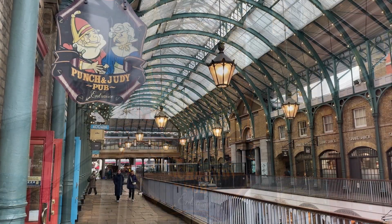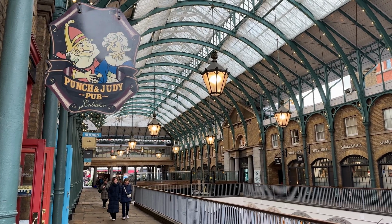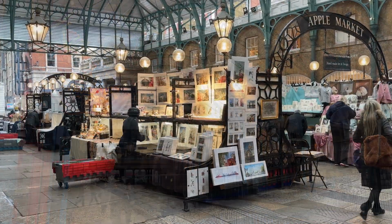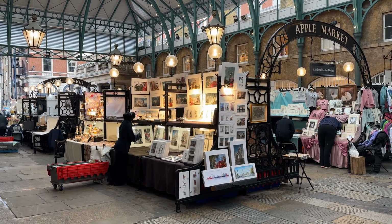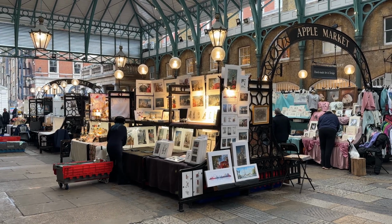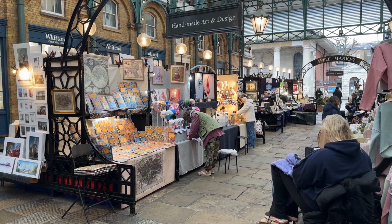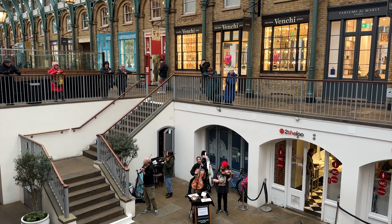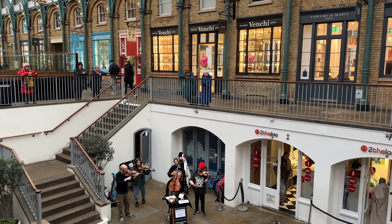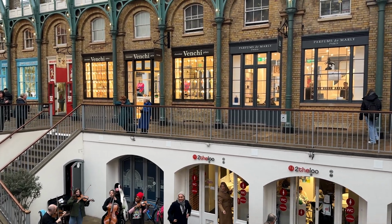As you stroll through Covent Garden in the early morning, there's a calm, almost magical atmosphere. The merchants are just starting to set up their stalls, carefully arranging their goods before the crowds arrive. A morning group of violinists has already started playing at the North Hall, a favorite spot for musicians and opera singers thanks to its amazing acoustics.